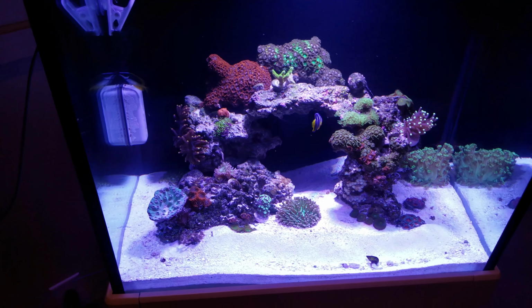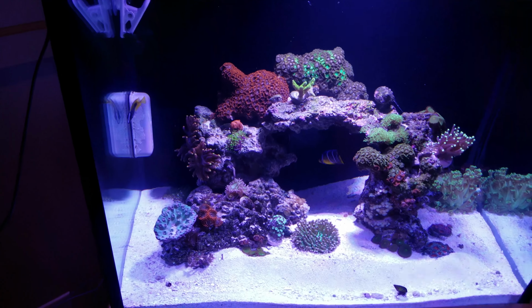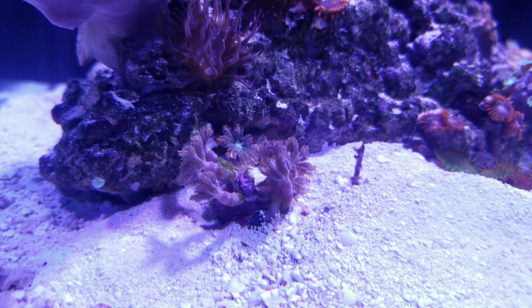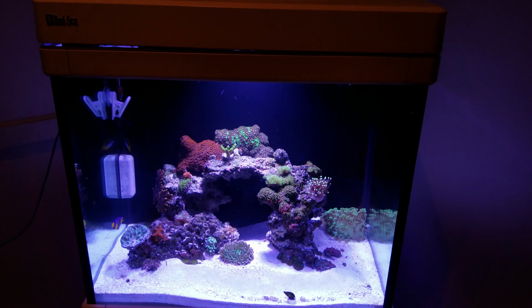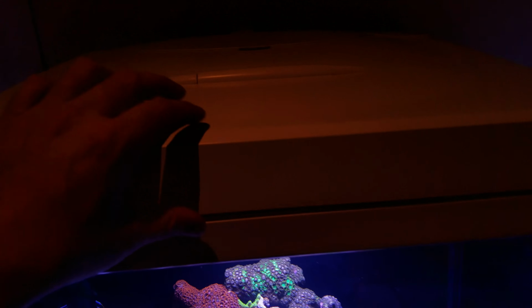So the stuff on the inside is pretty cool. Sorry, if we can focus there. But the tank itself is actually the part I'm really excited about. I don't know why we keep going out of focus here, but I guess I'll show you the lid first of all. And I didn't do a how-to video, but I should have.